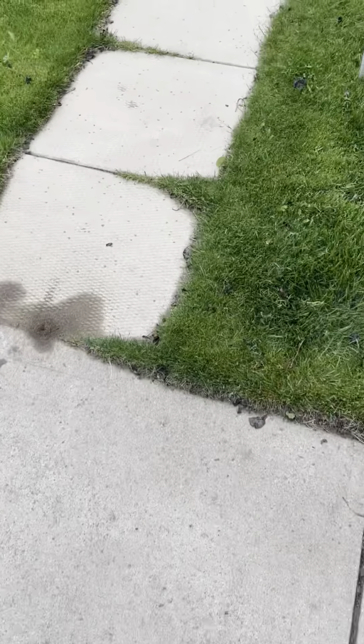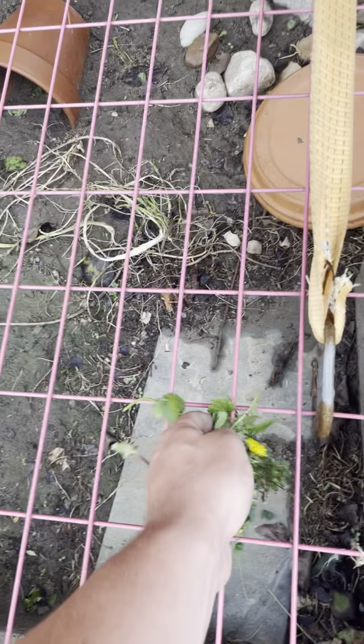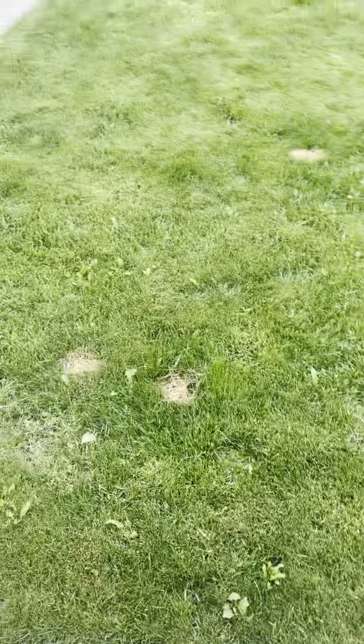See, I've just got a handful of a variety of things. We'll throw these in with the tortoises, and they'll come around when they're ready. Little March tucked into her corner there. It's a little cooler out today, so they'll come out when they're ready.